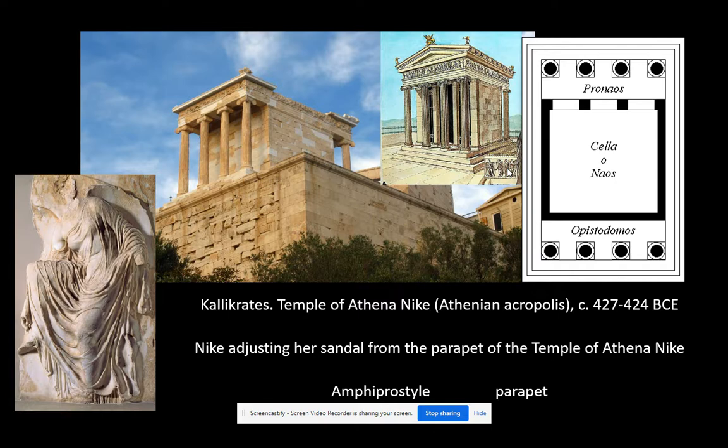Okay, this celebrated victory over the Persians. And a lot of these sculptures actually show the victory of the Greeks at the Battle of Marathon. And it is an Ionic building. So you can see that it has the columns with the scrolls at the top. So this is an Ionic building.